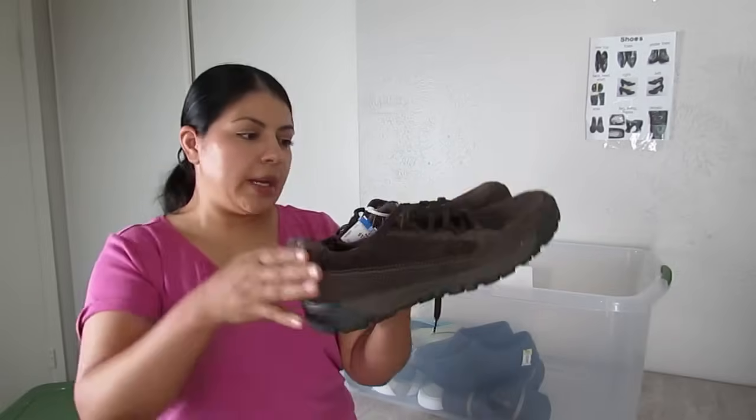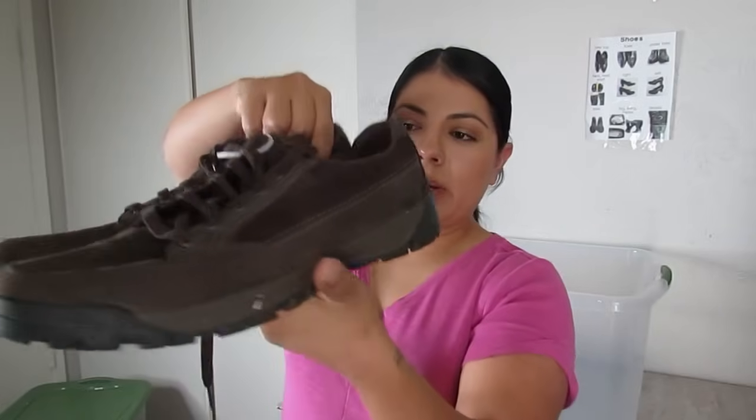Here we have some Reslle men's sneakers. Brown suede. I paid $6.50 for these. They are a size 11.5. I remember doing comps on these when I was in line. They must have been good because I decided to pick them up.